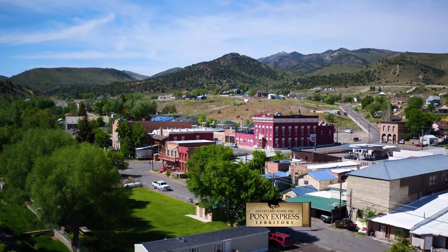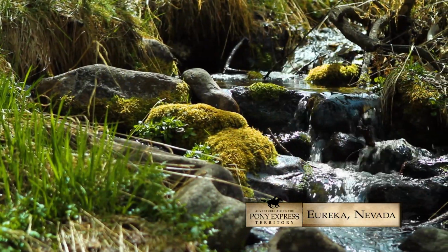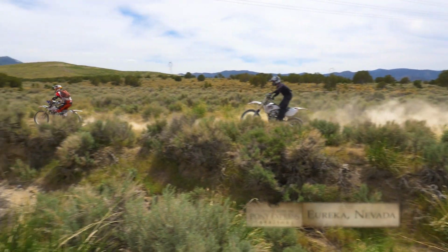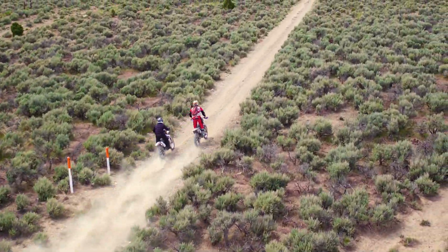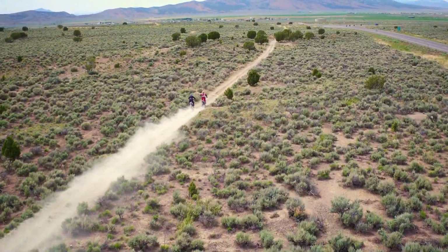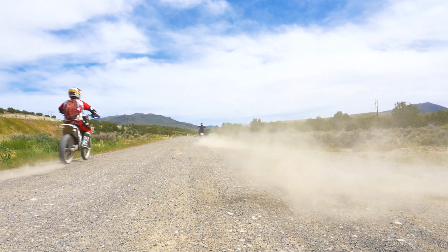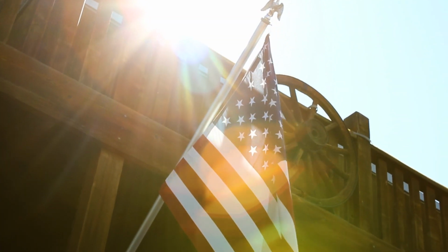With its mild temperature and being nestled among the surrounding mountains and the Humboldt River, Eureka, Nevada is the ultimate outdoor playground. Eureka offers a seemingly endless collection of trails and open space for the outdoor enthusiast and the entire family. Whether your adventure is on 2 wheels or 4 legs, Eureka is a true depiction of the real Nevada.